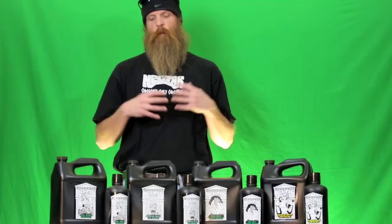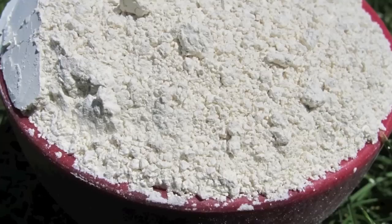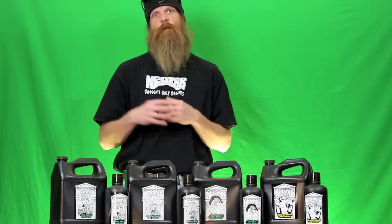What we do is we base everything that we have created on a calcium molecule. Through chemistry, calcium is the most active element that we can put into a plant. It carries the most nutrients into a plant and creates the most bonds with other elements in the soil to become available for the plant.